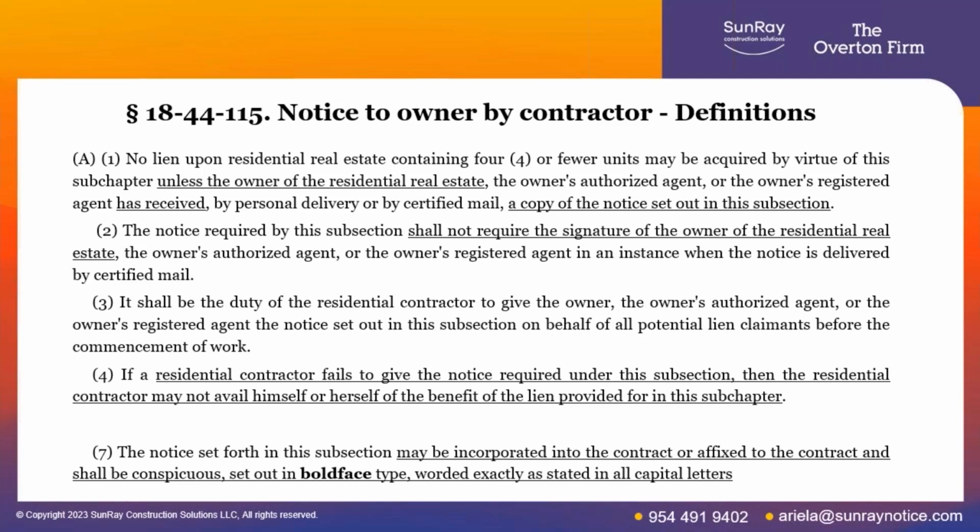That's what I said before. That seems draconian to some people. However, as we're going to get to later, the lien notices are for the benefit of the owner, not for the benefit of the contractor. So if you're doing residential work, and this includes subcontractors, mechanical, electrical, plumbing, anybody that does residential work, not just commercial, one way you can make this work is that you can include the notice in the contract. It can just be put on the last page of the contract.